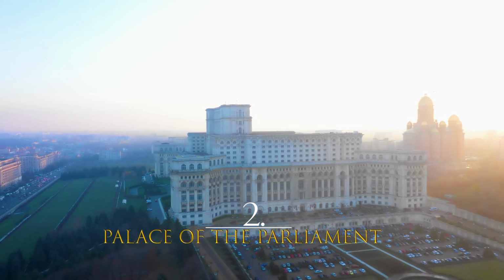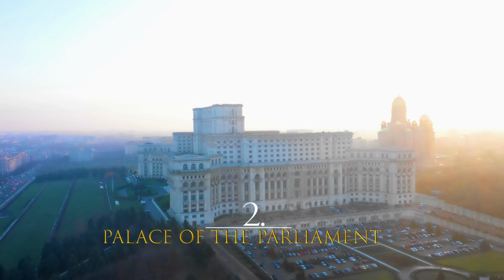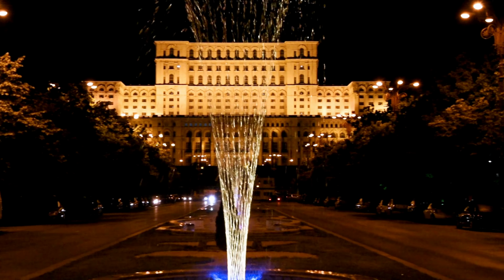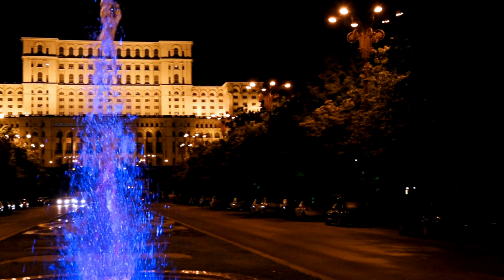Number 2, Palace of the Parliament. This massive government building in Bucharest is the largest administrative building in the world. With over 1,100 rooms, it's a testament to the grandeur of Romania's communist past.